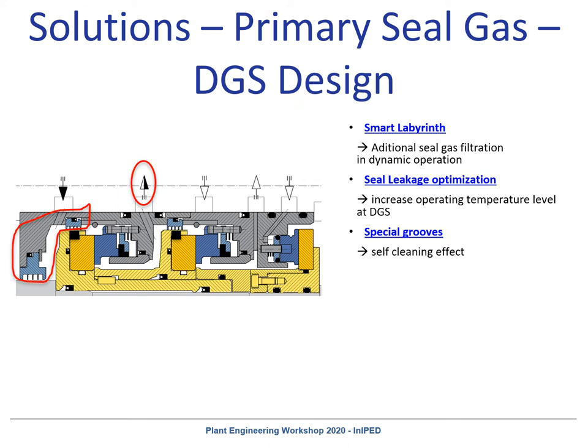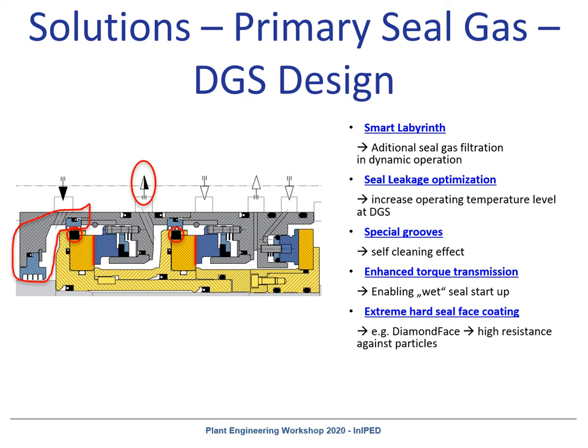Supporting wet startup, startup with fluid contaminated seal faces, is essential to avoid seal damage at startup. This needs to be done by enhanced torque transmission devices. For sure, extremely hard seal face materials like diamond face will help to deal with particles, as well as a specially designed dynamic sealing element that helps avoid seal hangups. So there are a lot of options to enhance seal robustness. The main advantage here is that it helps to reduce supply system adaptations, which in some cases are associated with huge effort and capex on the customer side.